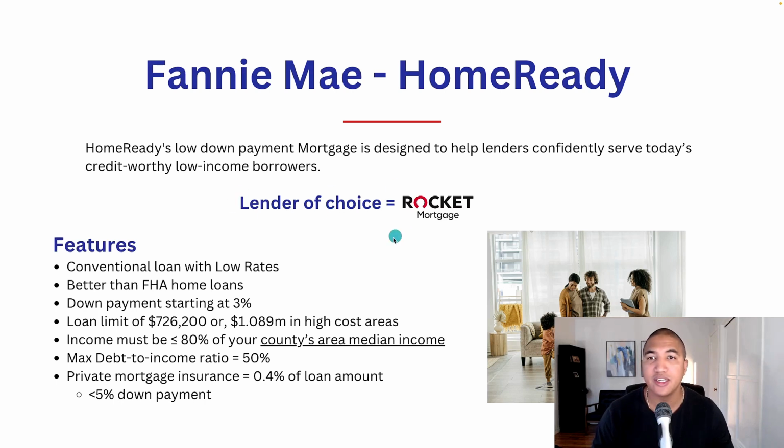Now, the lender of choice that I have for this particular program is going to be Rocket Mortgage. Now, Rocket Mortgage has a very intuitive, easy to use online application, and their guidelines when it comes to the Fannie Mae Home Ready program are very straightforward and it's very cookie cutter. If you have the documents, if you have the FICO score, and if you have essentially the track record when it comes to credit-worthy history, then you're going to get approved for this home loan program.